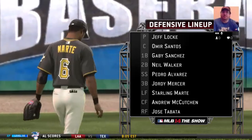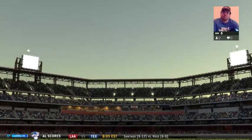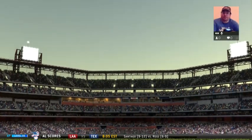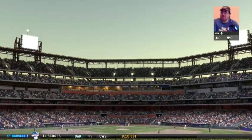Always cracks me up. They always have the shortstop and third baseman mixed up. The one bug that's been there all year. They haven't had a patch since mid-July.